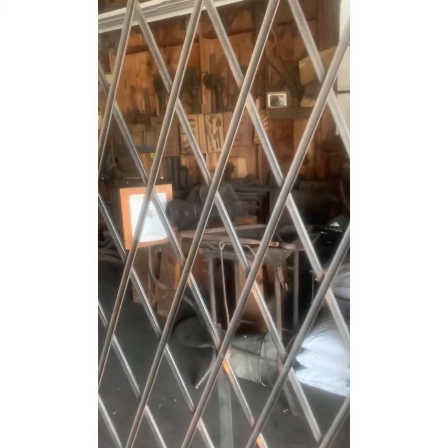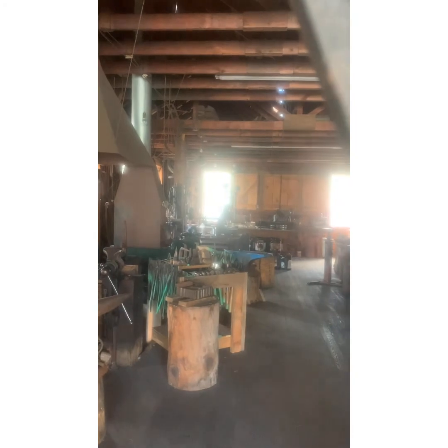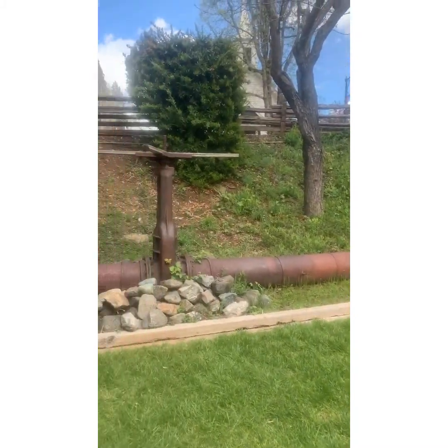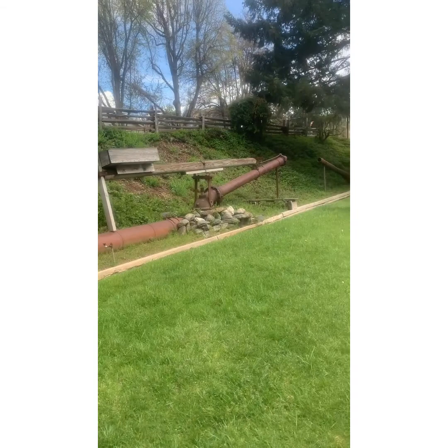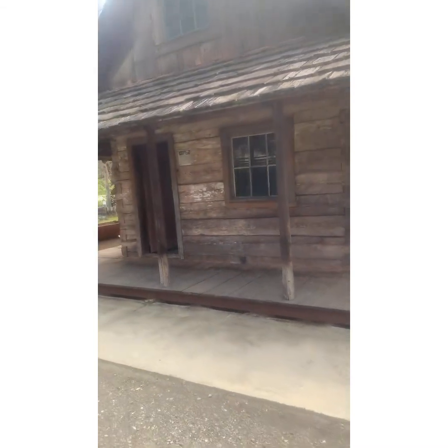That's a bummer. It looks like it's closed. It's like an outdoor blacksmith shop, and it does look like they offer some kind of classes. Wow, interesting. And then they have an outdoor little miniature exhibit here for their blacksmith shop. Not too much to see. Tiny little mining town, and other stuff that's here.